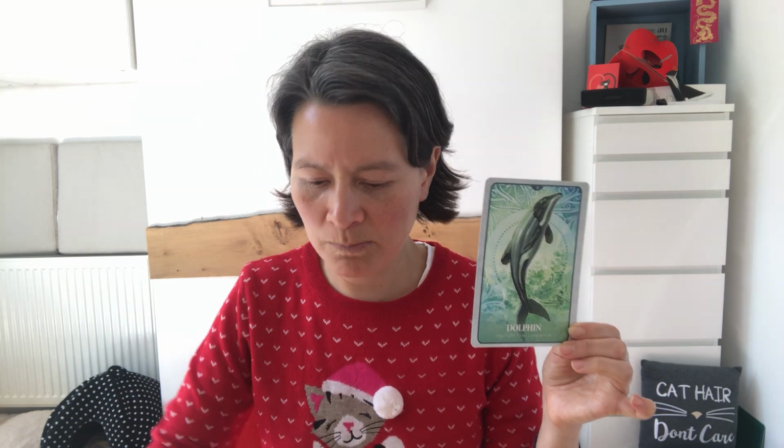The whole body is suffused with joy. There's not one bit of the dolphin which doesn't know what it's about. Every single cell is ringing with joy. And the words are joy, light, flow, and compassion.